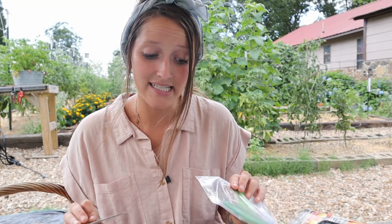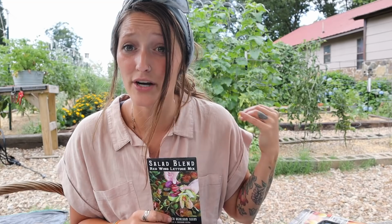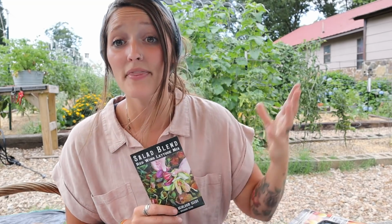But in the tunnel, I'm going to be trying to put out a lot of baby greens just because I know I can get rid of it and they thrive in the fall type environment. So a lot of these actually are Baker Creek, and I've grown a lot of these in our backyard and I like them. These will also be in the backyard garden for my family, and I also plan to buy bulk and do in the tunnel.